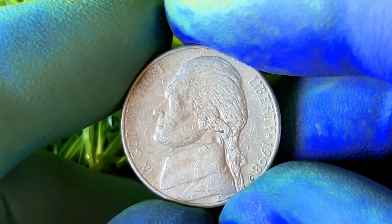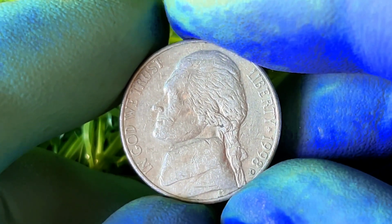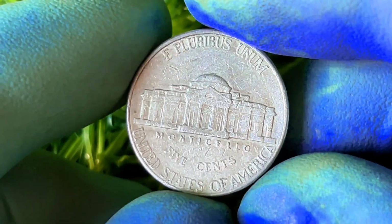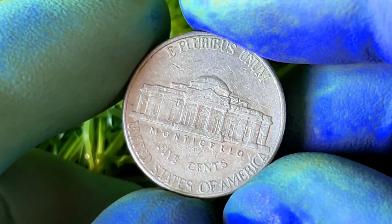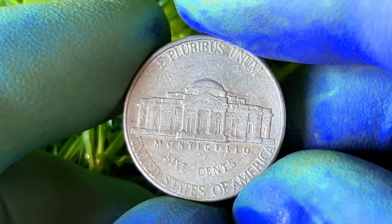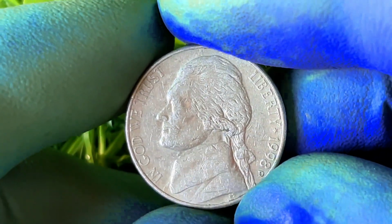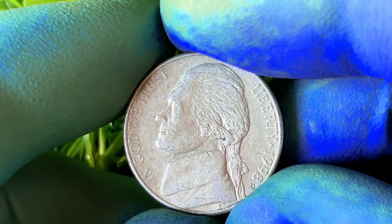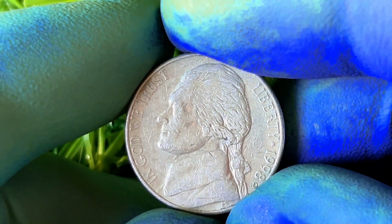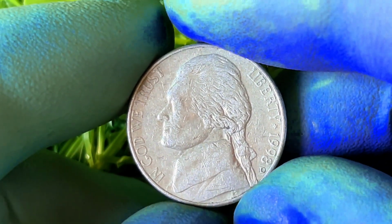Now, let's talk about how you can tell if your 1998 D nickel is the one. You'll need good lighting, a magnifying glass, and patience. Lots of it. Start with the mint mark. Look for a strong, bold D that appears doubled or slightly offset. The doubling isn't huge. It's subtle, like a ghost shadow behind the letter. Then move to Jefferson's portrait. The genuine $1 million variety shows slightly deeper lines on his cheekbone and jaw, as if the strike hit harder or the die was fresher.